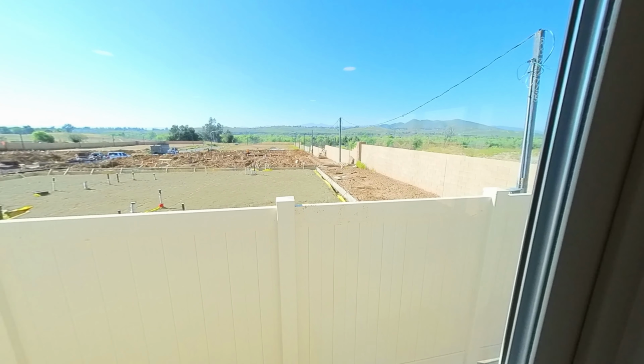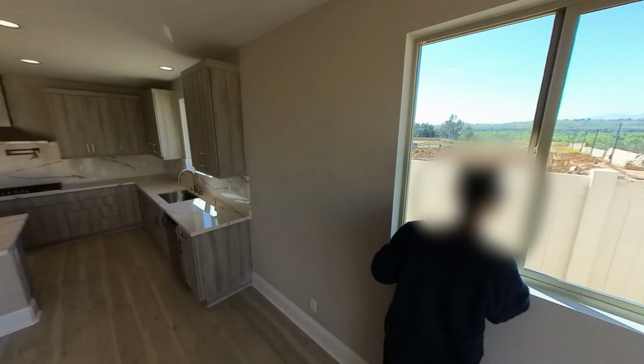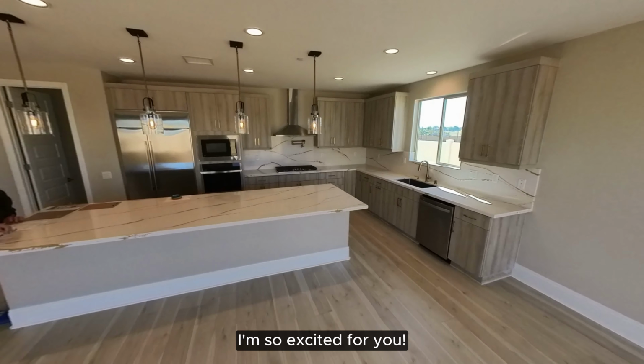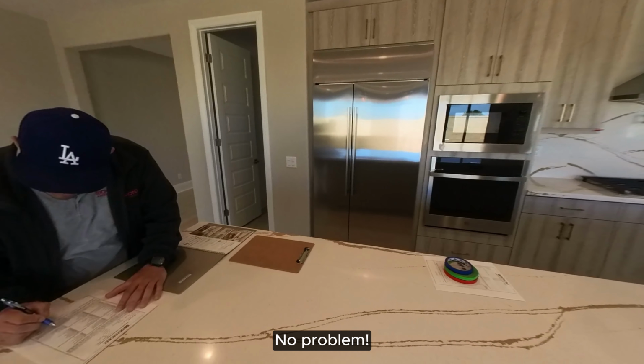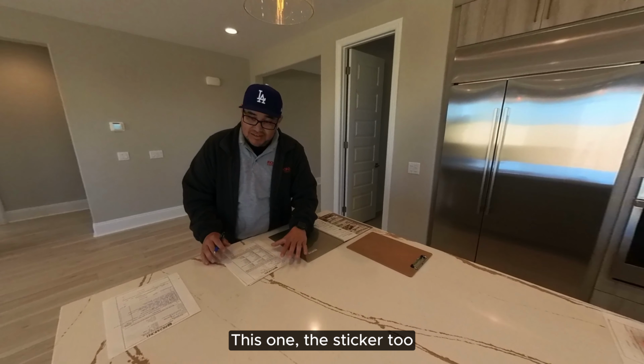Beautiful view. Wow. Oh, nice. I'm so excited for you. Thank you for your due diligence. No problem. Oh, this one, the sticker too. Yes.